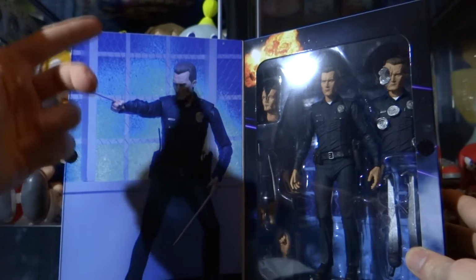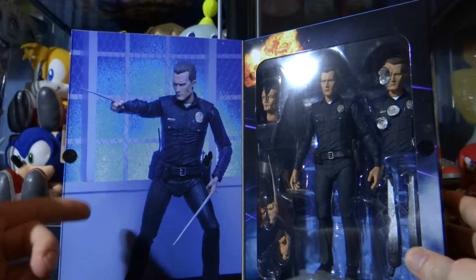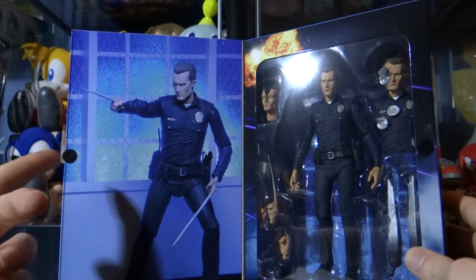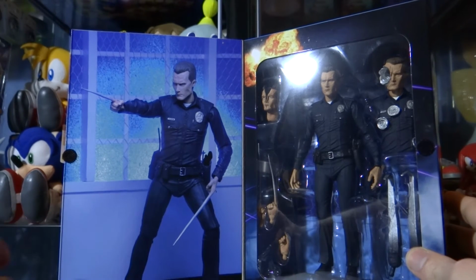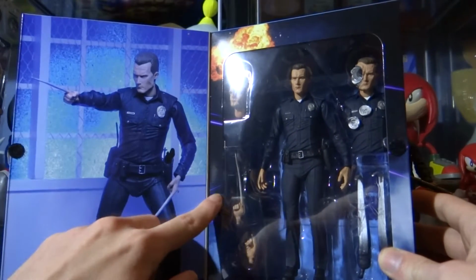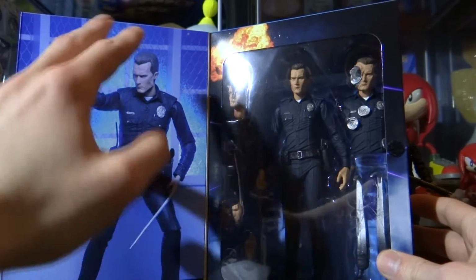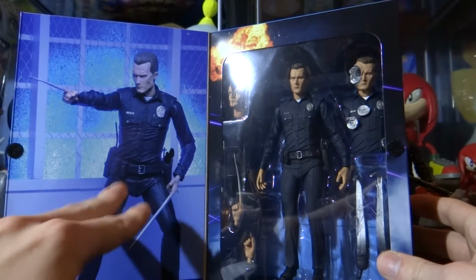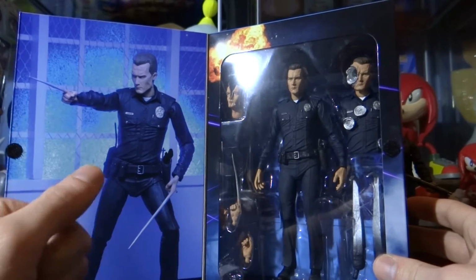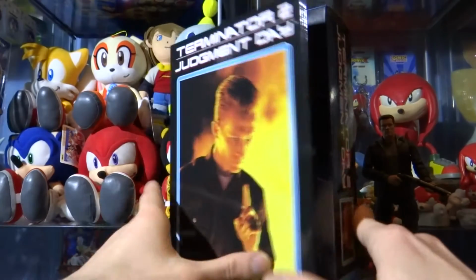You might recognise the actual illustration here. You've got him in the hospital as he is going after Sarah Connor, John Connor, and of course the T800. There is actually a part inside here, little parts of cardboard with this hospital scene behind, so you could really have fun displaying this figure. So that's everything in the box done. Let's get this figure out for a closer look.